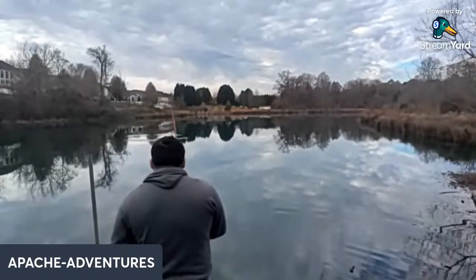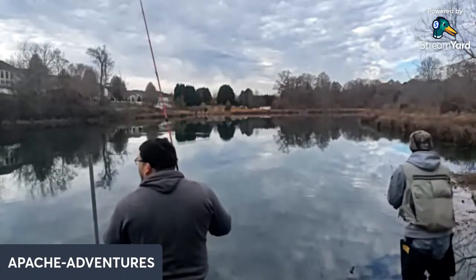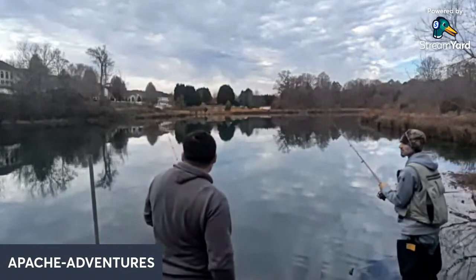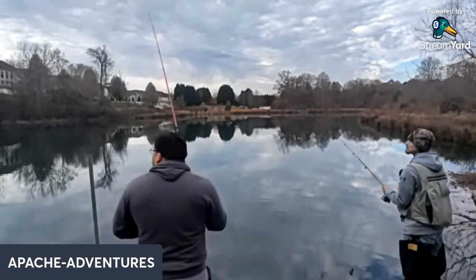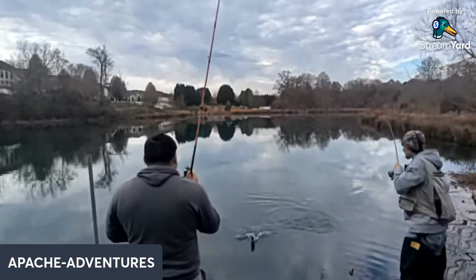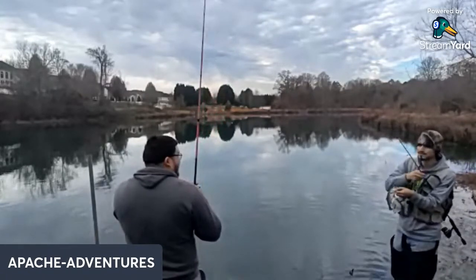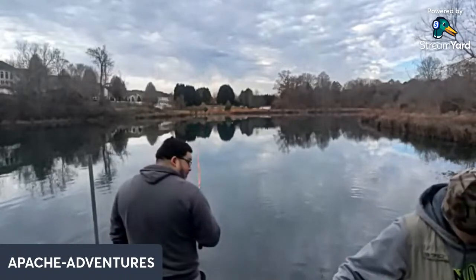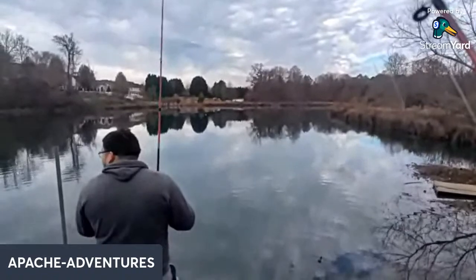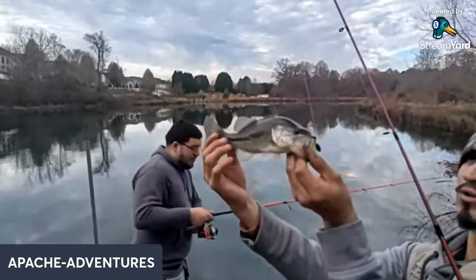We're trying, ladies and gents. We are trying. That's not bad at all. I can't see because of my screen protector. All right, everybody, first fish of the day. Nice little small bass right here, little largemouth.